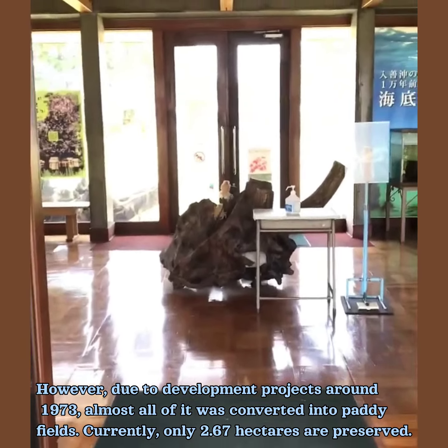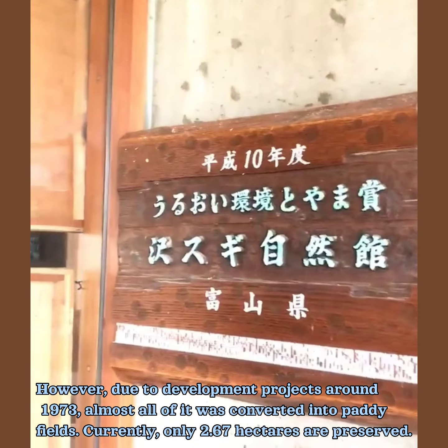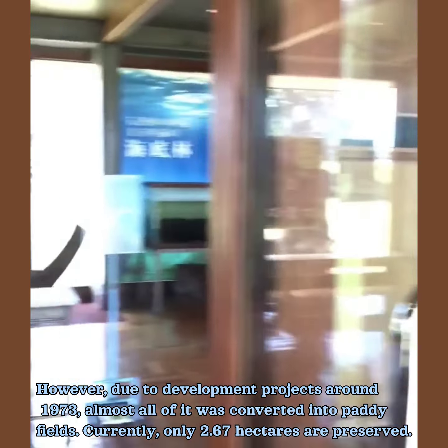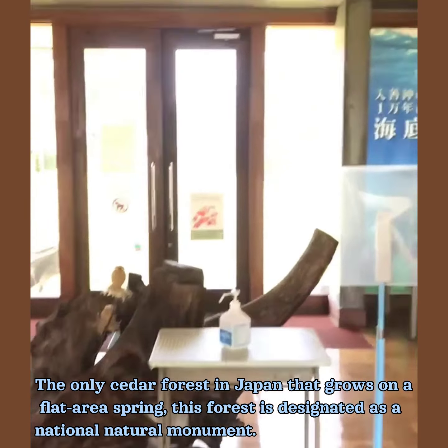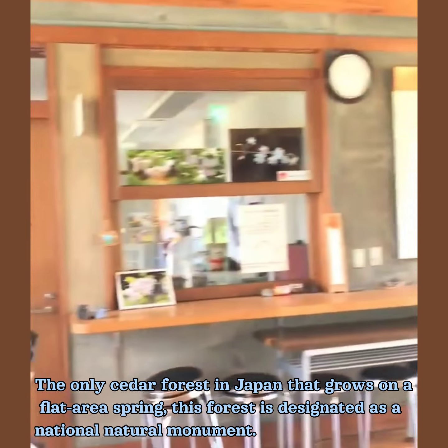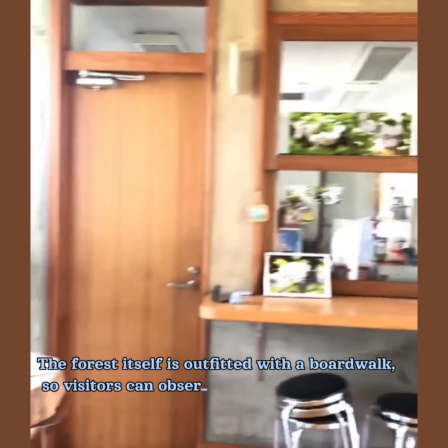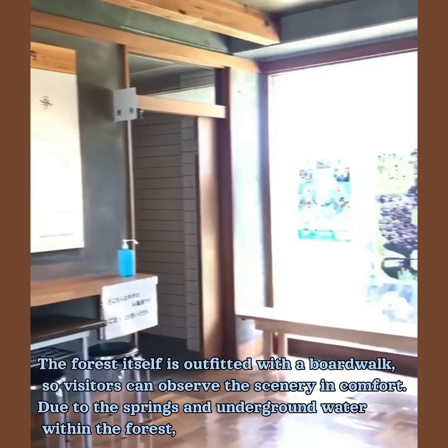However, due to development projects around 1973, almost all of it was converted into paddy fields. Currently, only 2.67 hectares are preserved. The only cedar forest in Japan that grows on a flat area spring, this forest is designated as a national natural monument. The forest itself is outfitted with a boardwalk, so visitors can observe the scenery in comfort.